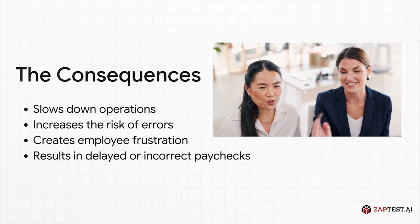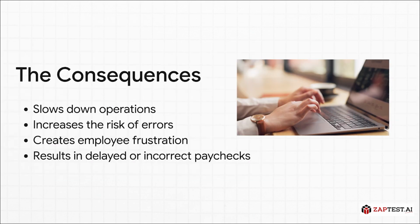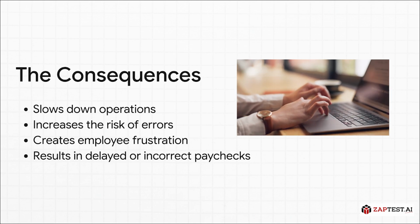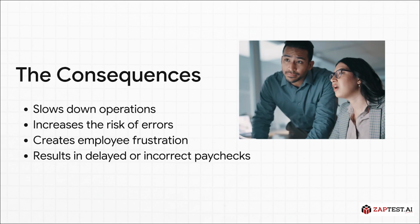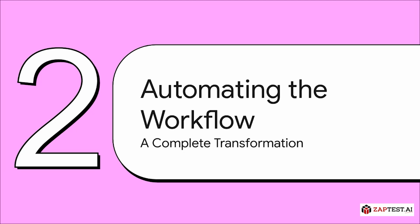And all that inefficiency has real damaging consequences. It bogs down your entire operation. The risk of making a really costly mistake is incredibly high. And there's almost nothing that frustrates employees more than getting a paycheck that's wrong or late. The whole system is just built for friction. But here's the good news. There is a much, much better way. So let's jump into section 2 and see how automation can totally rebuild this workflow from the ground up.